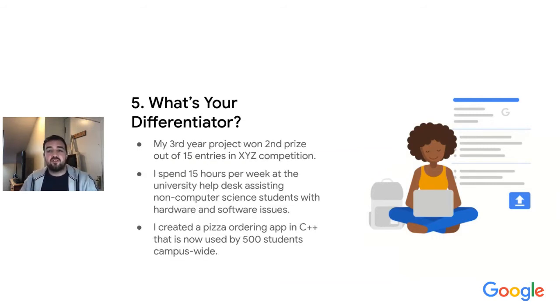So instead, I want to focus on the things that make you unique. My third year project won second prize out of 15 entries in whatever competition it was. This is a great example because one, it's giving me where you placed, but two, I can see how many entries were entered. Because again, we want to hire the best people. I want there to be no doubt in my mind that you can do the job. Whereas if you just said second and I don't see how many entries, I'm going to assume it could just be second out of three.